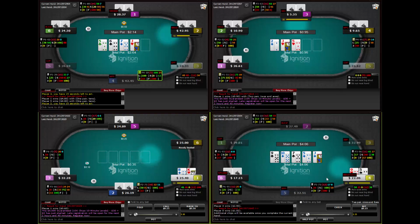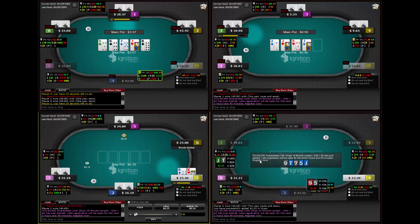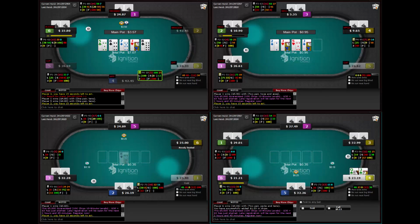We've got 2 pair here. You can definitely be value betting worse on the turn. If he bets the river when the diamond comes through, I think we can fold. But you can kind of see that he's checking back 2 pair even. So we pretty much called when we were good, folded when we weren't good. No problems there.